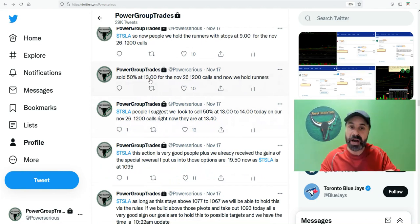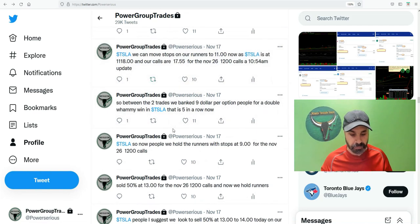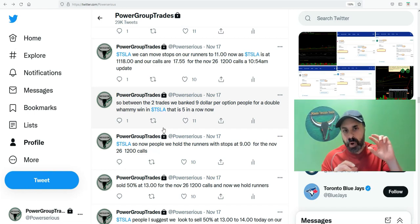Now these options did a lot better. We're going to go to the charts, okay? So actually, when you look at the runners, we got 2 points on the runners, and when you look at the two plans, we did about 11 points for the two plans. So $1,100 per option. So what that means is, let's say you traded, for example, like myself, 12 calls, okay? We banked about 11 on the first and 50% on both, right? And then plus got stopped out.